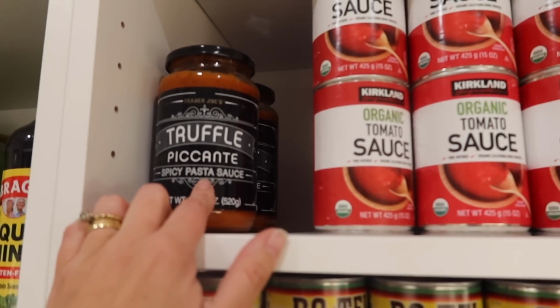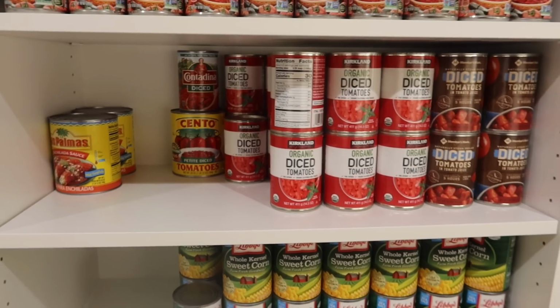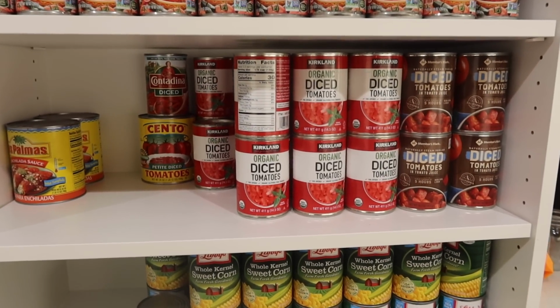It looks so good, spicy pasta sauce. So just Solo and I will use those. They were for a date night at home, which we need to have one of these days. Diced tomatoes, we're a little low on.